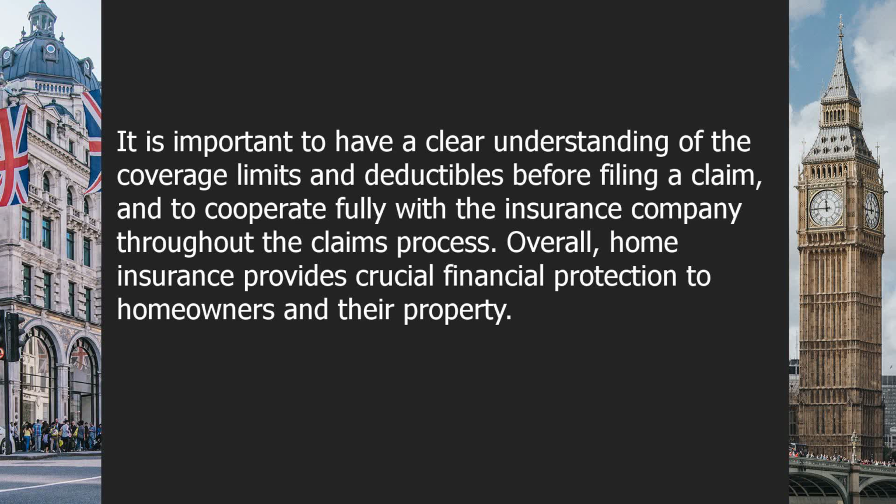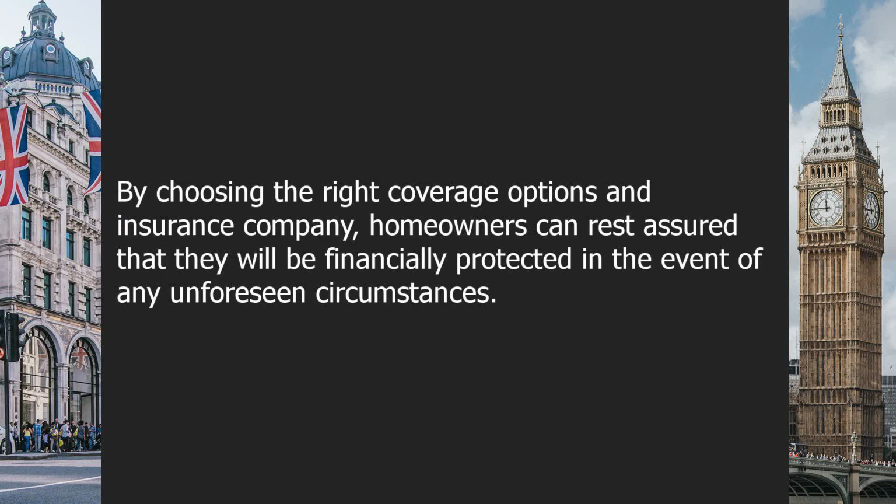Overall, home insurance provides crucial financial protection to homeowners and their property. By choosing the right coverage options and insurance company, homeowners can rest assured that they will be financially protected in the event of any unforeseen circumstances.